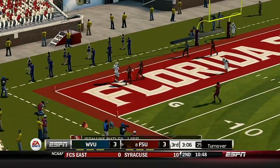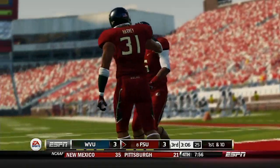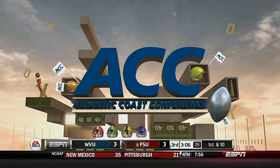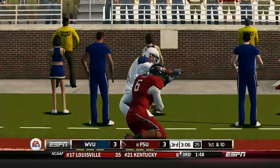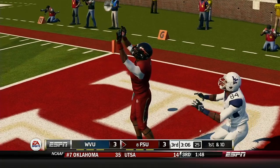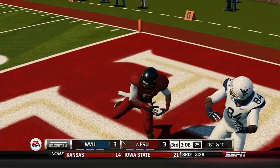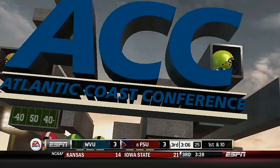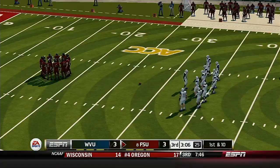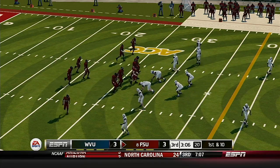Launches one for the end zone. The defender had it and then dropped it. Big stop by the defense. Time's getting a little bit tighter now. You got to make every possession count.